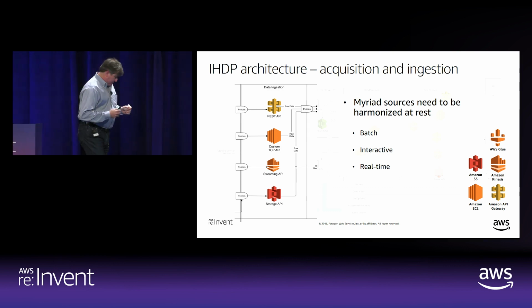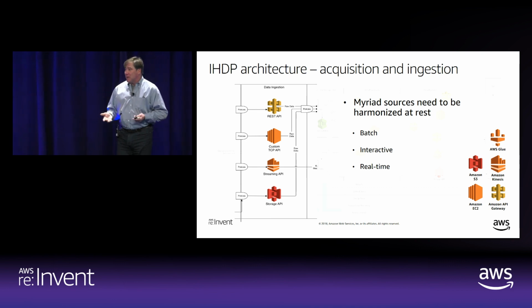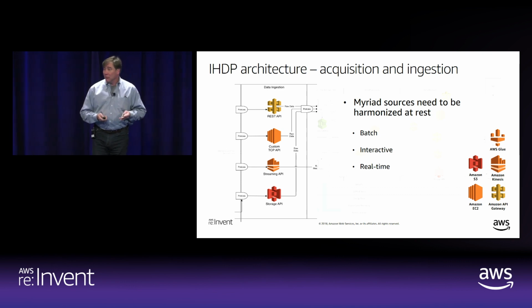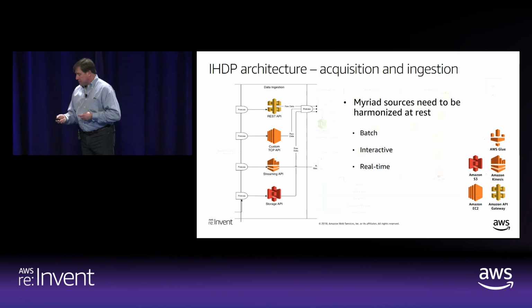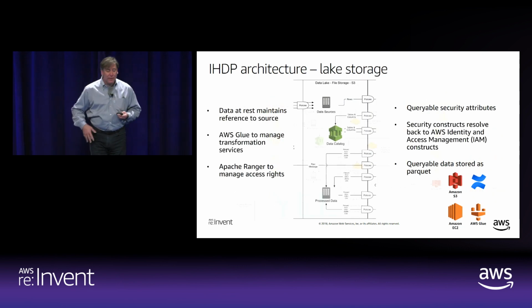Just that work by itself goes a long way towards reducing a significant number of the mismatches and other things that happen in traditional processing, but it's still not quite enough for us to be able to put data at rest within our data platform for use across line of business purposes. And so that's really where the next two parts of this come into play.